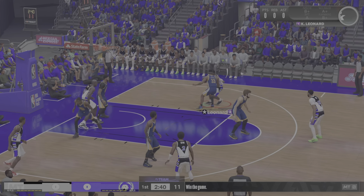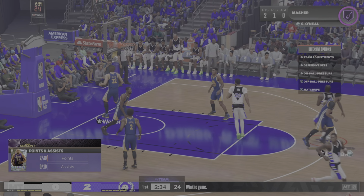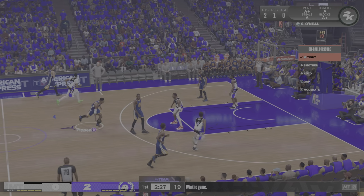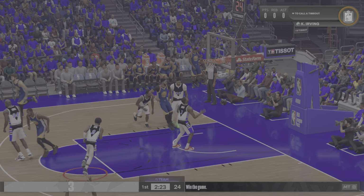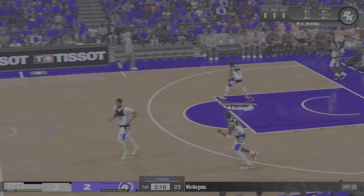Leonard looking over the floor. Here's O'Neal. Soft touch off the glass. The defense getting out-hustled on the putback. Can't let that happen. For some reason, blocking out has become a lost art, and that's the result you'll get. On target from range. This is how aggressive Irving is on offense and why he's such a dangerous player.